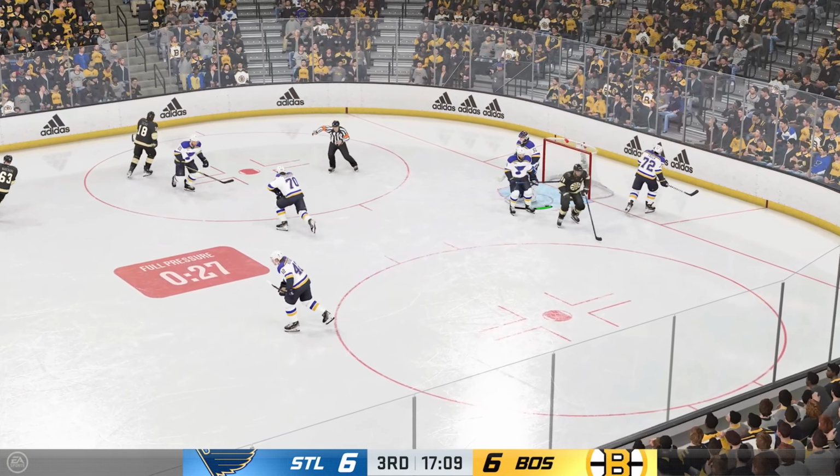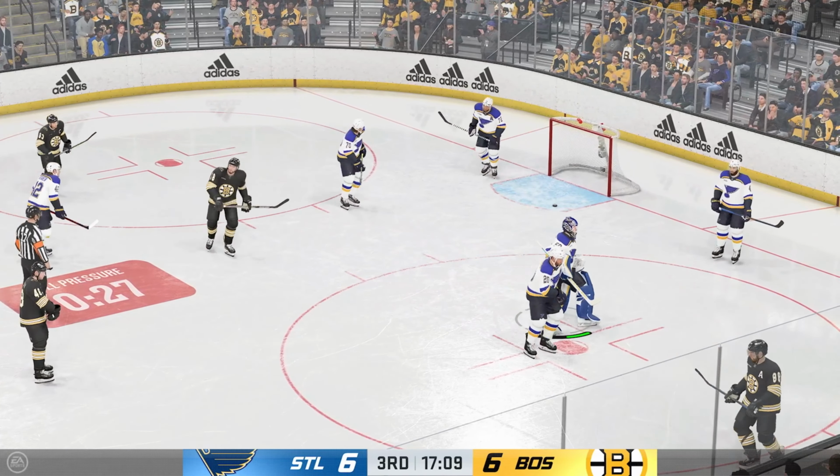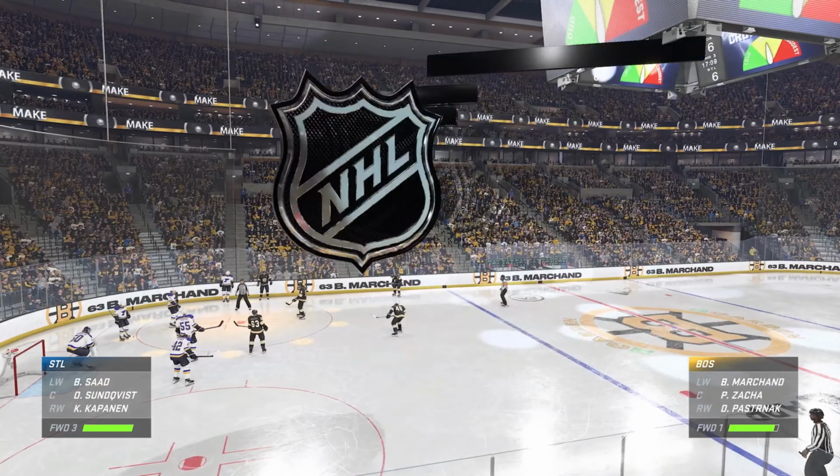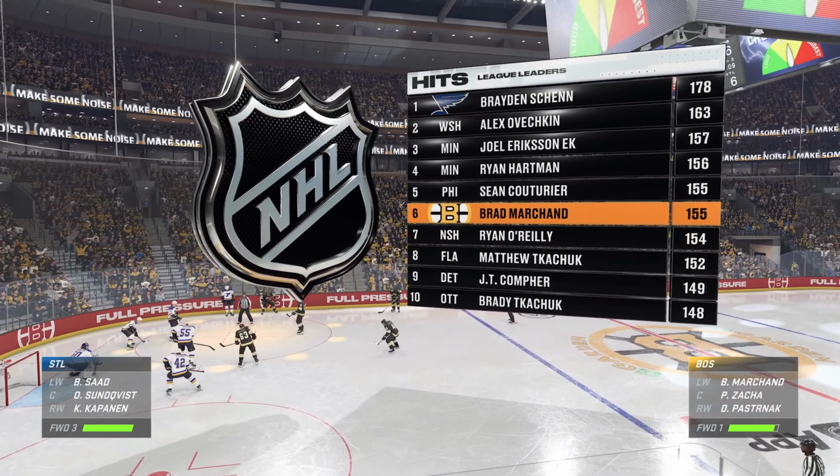Zacha is back on the ice after serving that 5-minute major for fighting, and certainly appreciated that physical element to your game. You know his teammates certainly appreciate it, but man, you've got to find a way to generate offense, and the only way you can is when you're on the ice.